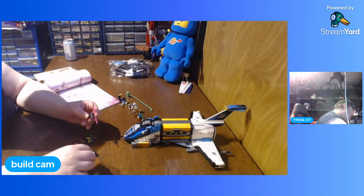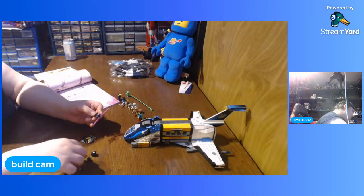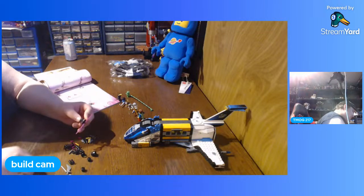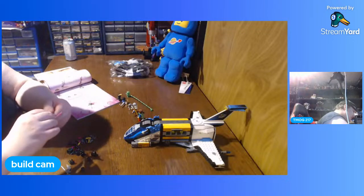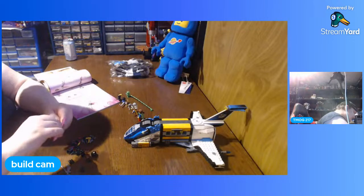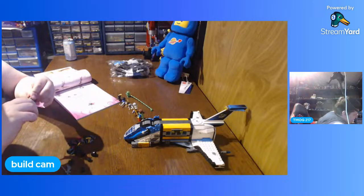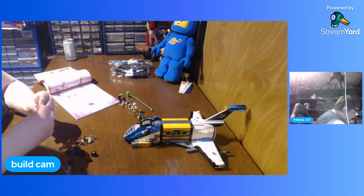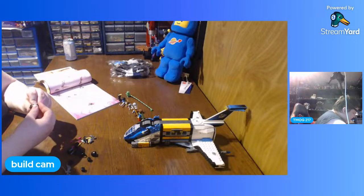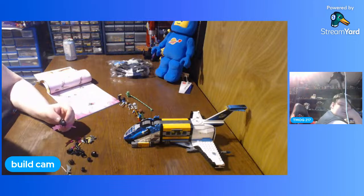Props to them for making it compatible. Nope, that's not it. There we go. Nope, stop it. Stop rolling away. I don't know why, but I'm getting some Nexonite vibes from these little guys. Maybe it was the little lava monster creatures that it's reminding me of.